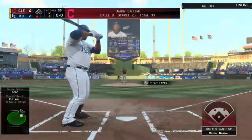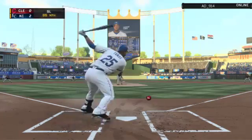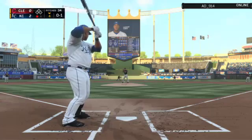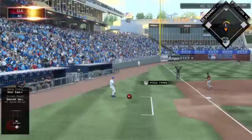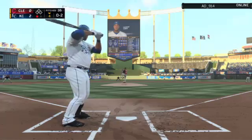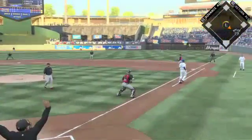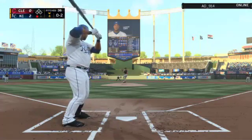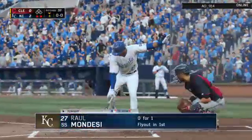Yasmani Tomas stands in following an RBI single his first time through. On a less than impressive swing there to start the at-bat. It's 0-1. And he falls behind 0-2. Saws him off here as this ball's popped into the air. Bases are empty, one man out. And the slider gets him swinging, two gone.